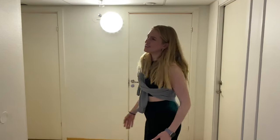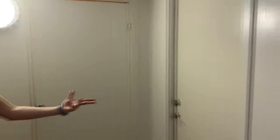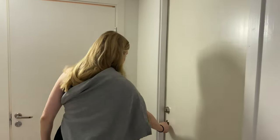Now we are moving on to the apartment. Here you have another room for another person and another room for another person. Unfortunately, I can't enter it, but it's fine.